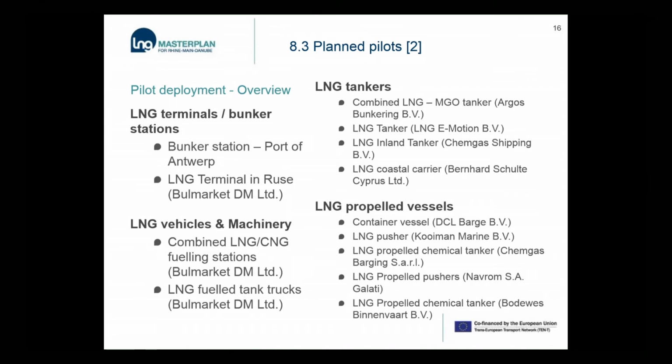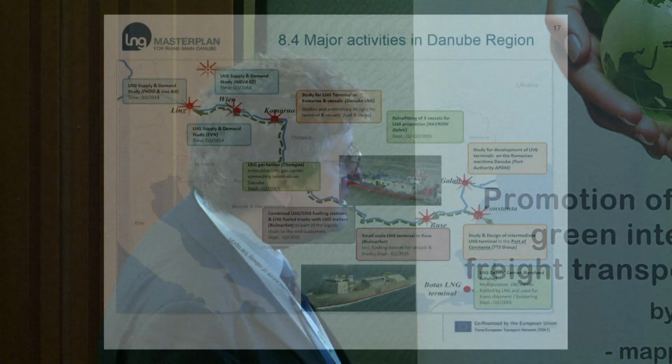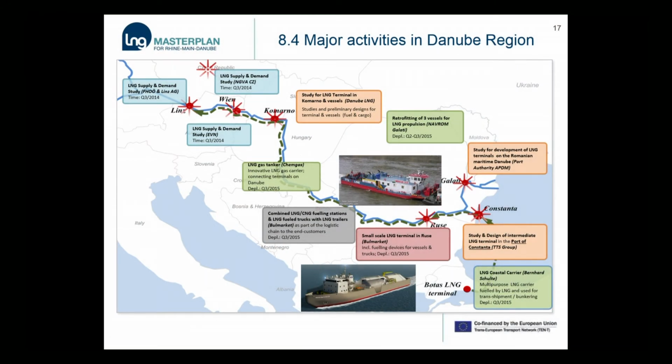You could see here different countries and different cities along the Danube, and what is intended to be done in these cities. You could see Constanța, Galați from Romania, Ruse from Bulgaria, Komarno from Slovakia, Vienna and Linz from Austria. So a lot of countries along the Danube are participating in this project.